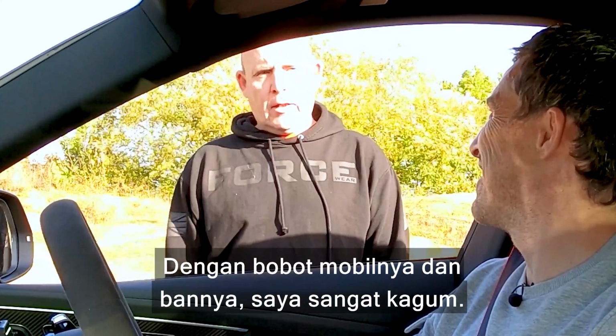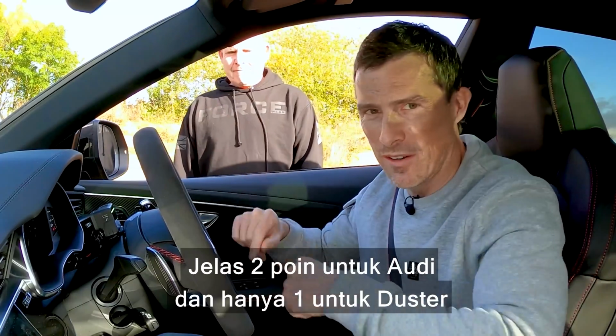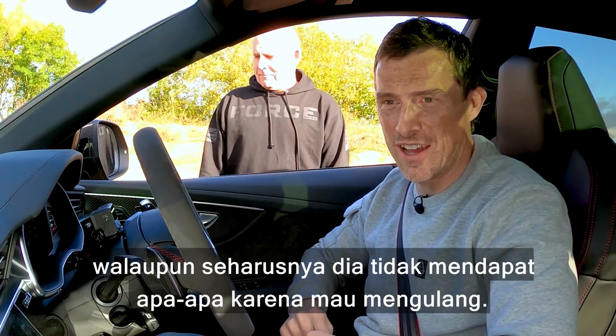Weight of the car and the tyres, very impressed. Definitely 2 points to the Audi and just 1 to the Duster, although you shouldn't get any for trying to have 2 goes at it.